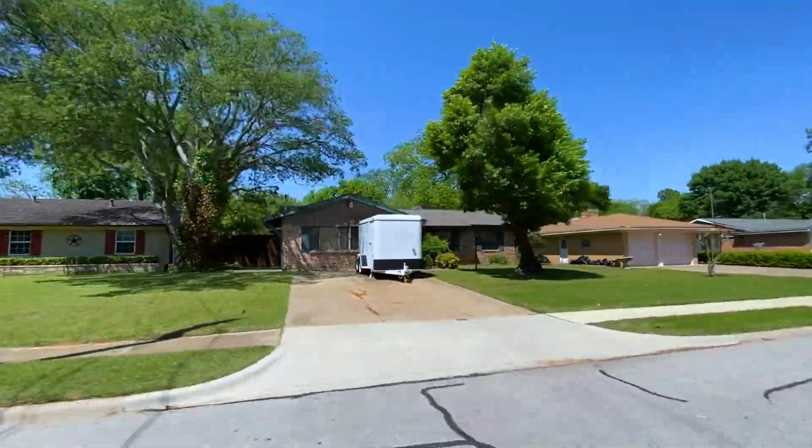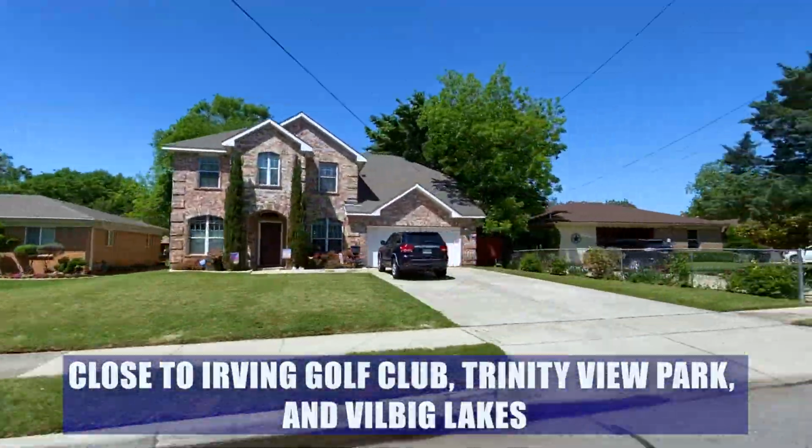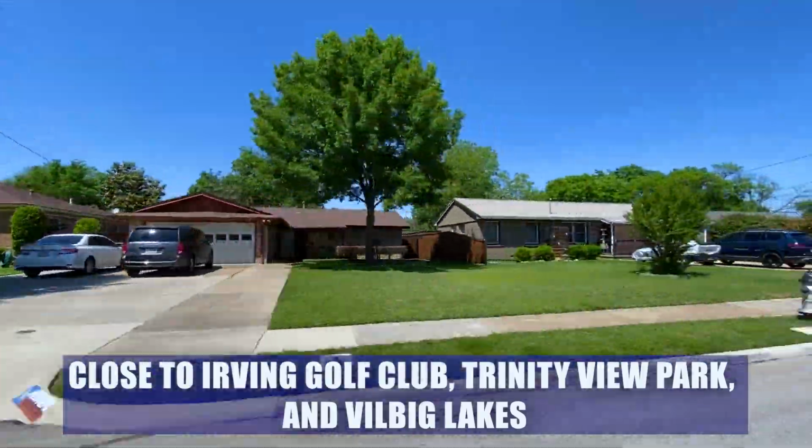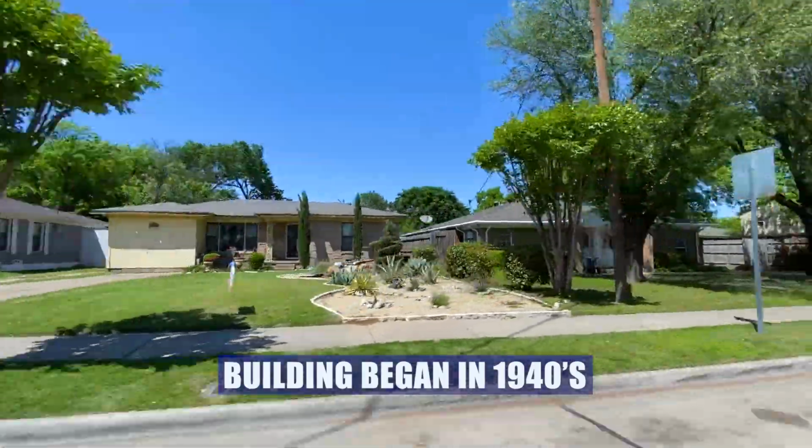Given its size and population, amenities include the Irving Golf Club, Trinity View Park, and Vilbig Lakes. Building started in the 1940s and has steadily continued, so you'll find a variety of home types.